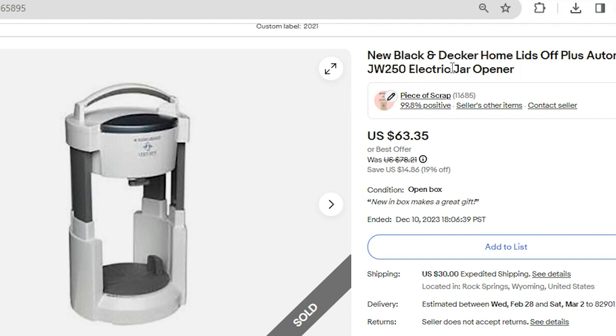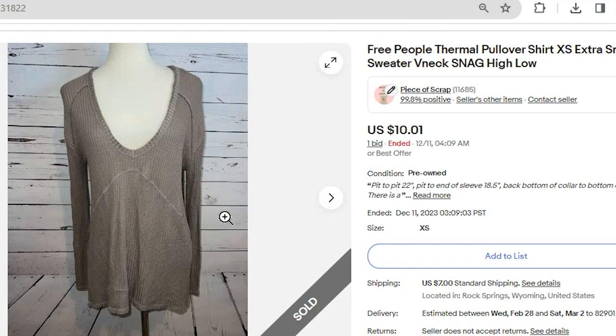This was the style number, electric jar opener. And the last item on eBay was a Free People thermal shirt. Now this did have an imperfection that I did not notice in the store, so I did just price it low to move it out. I paid $3.75 for it at Goodwill.